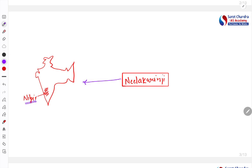So where it is found? In the Western Ghat, Nilgiri Hills. It is highly endemic. Endemic means it is found in a particular location only. So it is very endemic to Western Ghat. This point you have to remember. Next important fact here is that it blooms every 12 years. That is, it will bloom not every year, but in 12 years it blooms once. So that is the speciality of this particular species of Nila Kurinji.